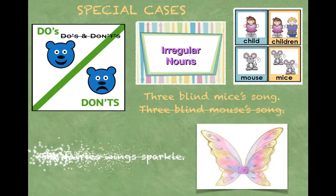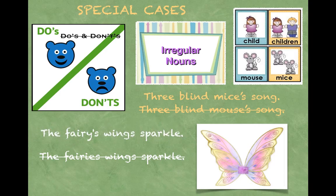Also beware of nouns ending in Y. Do not show possession by changing the Y to IES. This is correct. And this is correct if you're talking about more than one fairy and their many sparkly wings.